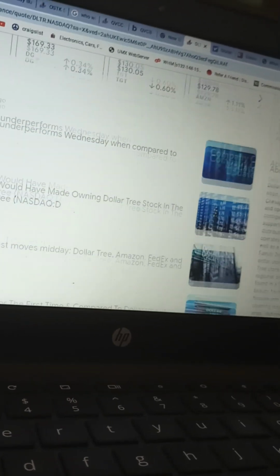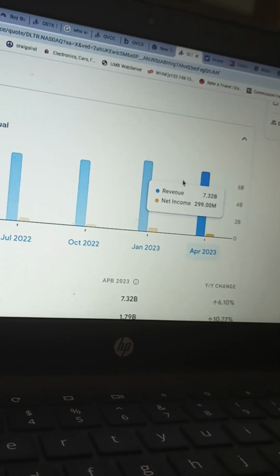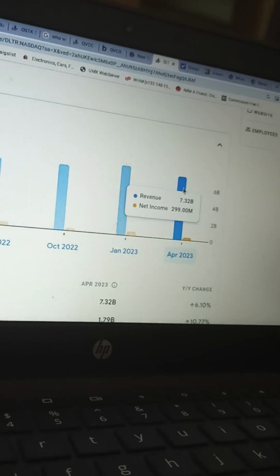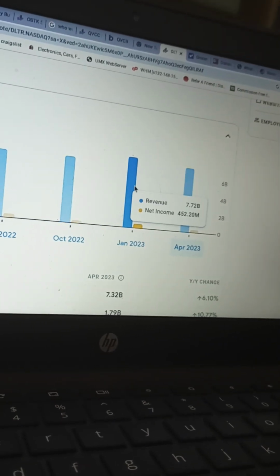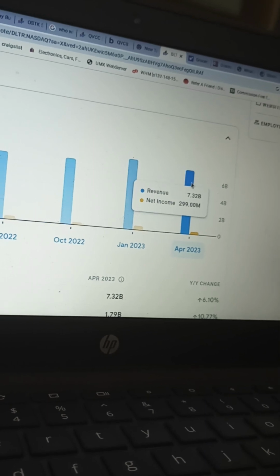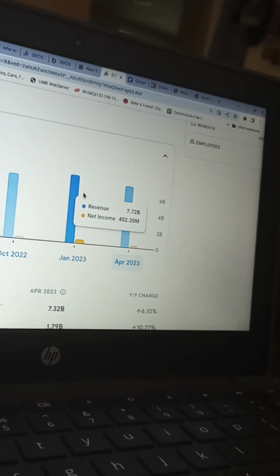Let's see their latest numbers. You see a big company here, quarterly, $7.32 billion. This quarter, 7.72, 7.32. So yeah, they lost revenue. Less people shopping there, even at the higher prices.